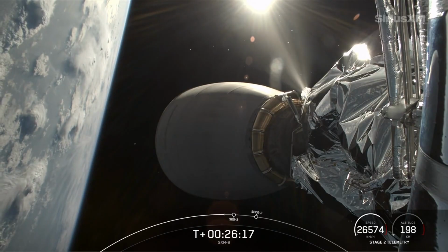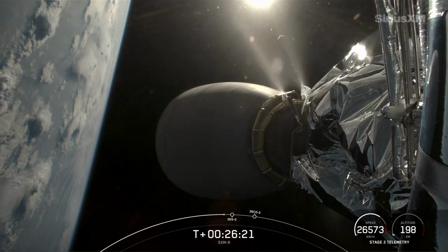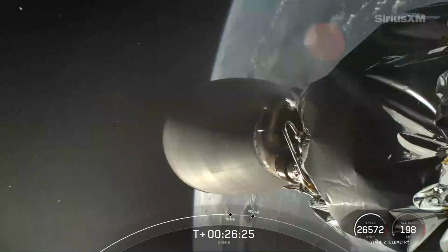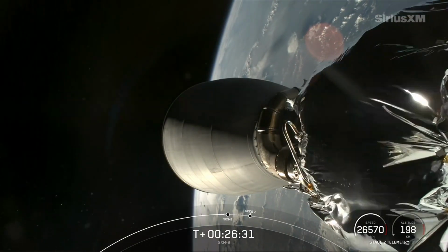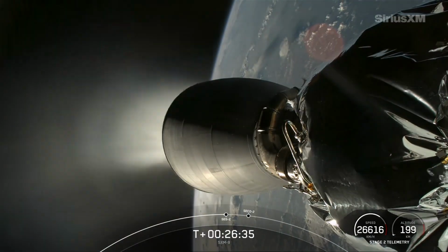Now again, we're currently in what's known as a parking orbit, which is a circular orbit. And today's mission is known as a geosynchronous transfer orbit mission. So that is what we are going to achieve after this burn here, coming up in a few seconds. MVAC ignition.